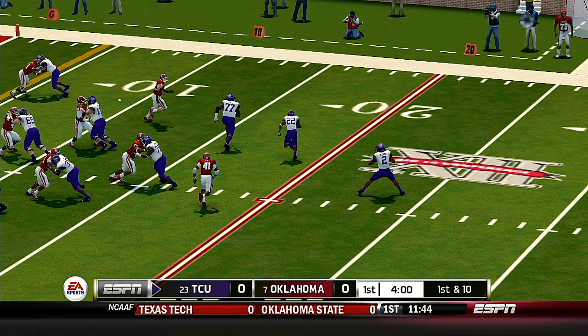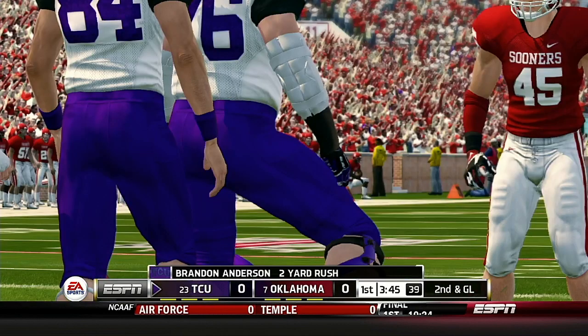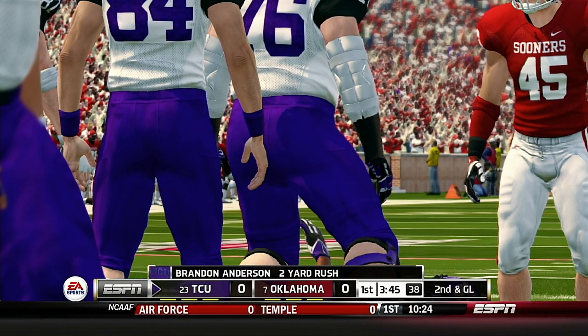Tries to get around the corner. He's knocked out of bounds at the 3. Gain of 12 on the play. That makes it first and goal. First down, and they've got their eyes on that goal line. And the goal line defense digging in here. Dives, and he's down. That brings him second and goal.